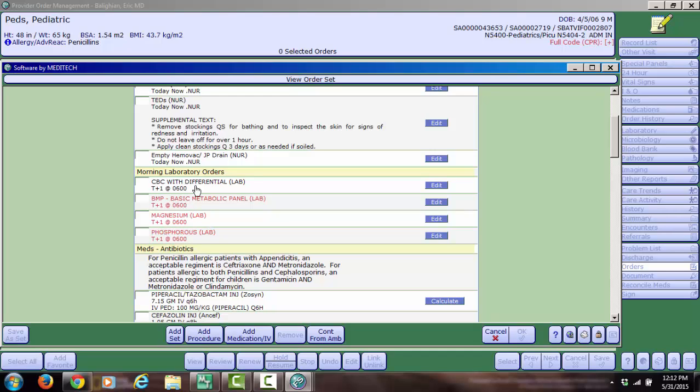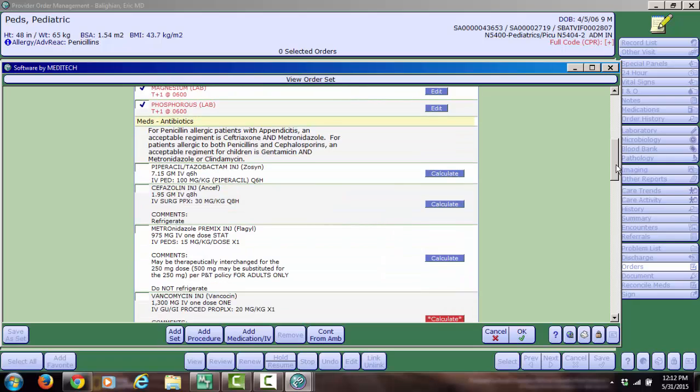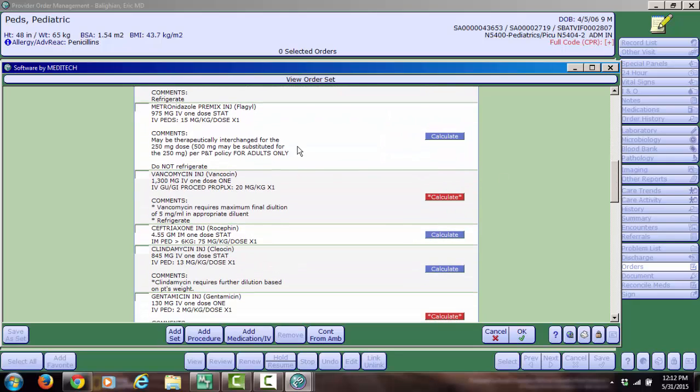Now this says a CBC with diff, T+1, so today plus one, tomorrow at 6 a.m. If you want morning labs for your patient, that's what you order. Surgeons do like morning labs, but obviously you touch base with them or think about whether you're going to want morning labs. Some common surgical antibiotics are all here.